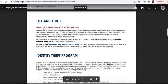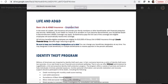So we do have life insurance. Life insurance is employer paid, like it says right here. So ScribeAmerica does cover life insurance. Nothing is taken out of your paycheck. It is all employer paid.